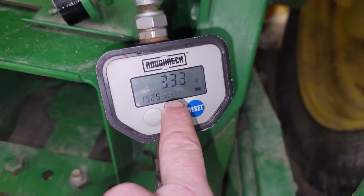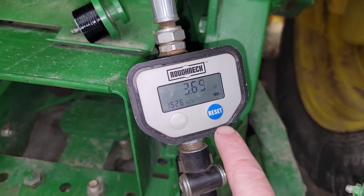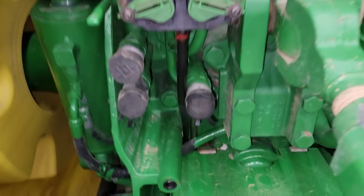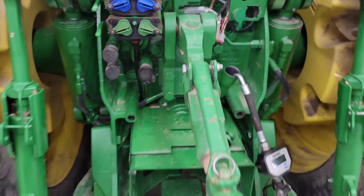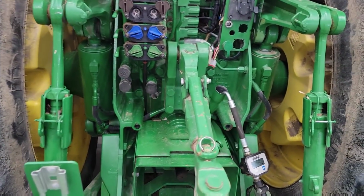Those are quarts, and we need gallons. So we need like, what, 120, 130 quarts. So we're going to go for a while. There is a sight gauge right back in there. When we start seeing oil in there, that's when we think maybe we can start it up and let it pump. But it's going to take a minute.